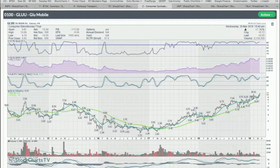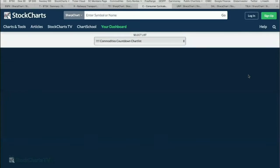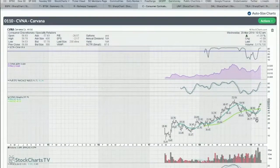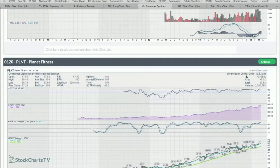This Glu Mobile looks like it's breaking out here. You've got Google announcing their new Stadia. They call it Netflix for gaming. So if you're going to see that kind of thing, maybe some of these stocks can start to respond. Here's Carvana. This chart's been pushing up higher. Momentum just going above zero here.